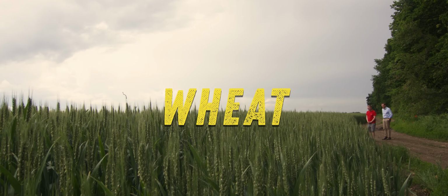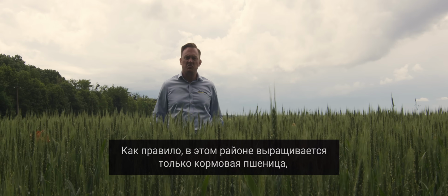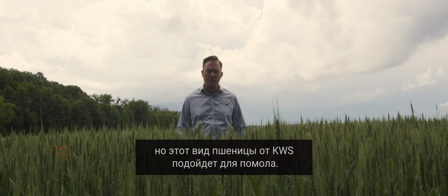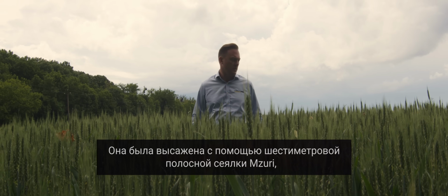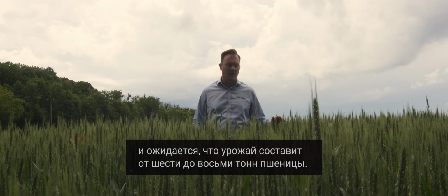This is one of Dima's fields of winter wheat. In this area, traditionally, wheat is only for feed purposes, but this variety, Ronin from KWS, is sure to make milling grade. It was planted using the Mzuri strip till drill, 6 meter wide, and we're looking at probably 6 to 8 tons yield once harvested.